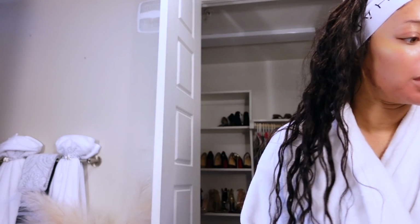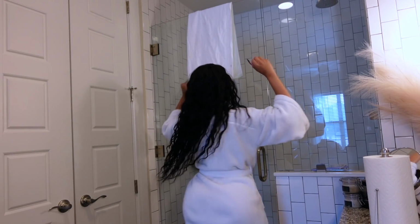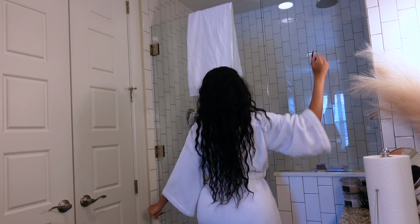My skin is so red. Boom, boom, boom, boom, boom, boom, boom. Wait.